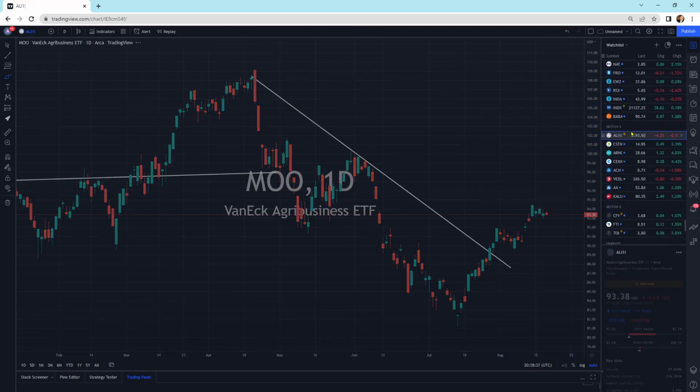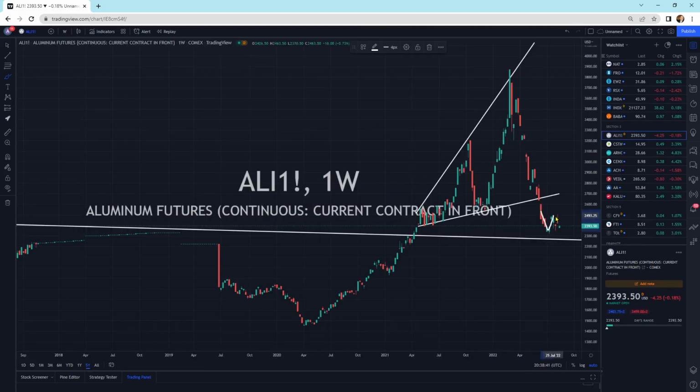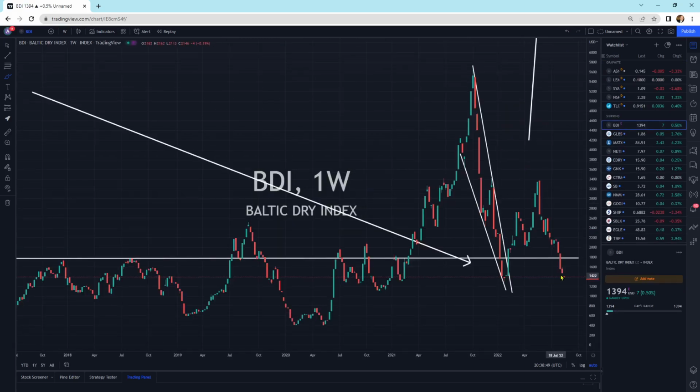Scrolling down, looking at aluminum. Aluminum still just banging out this bottom here. But I do think this is a good spot to be looking at some of the companies if you like aluminum. And then the Baltic Dry Index is also moving sideways, up 0.5%. I think eventually this will turn around. It's coming right back to where it started. That's usually an indication of kind of a move where we could potentially head higher.